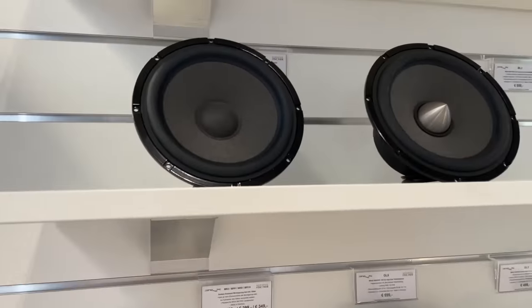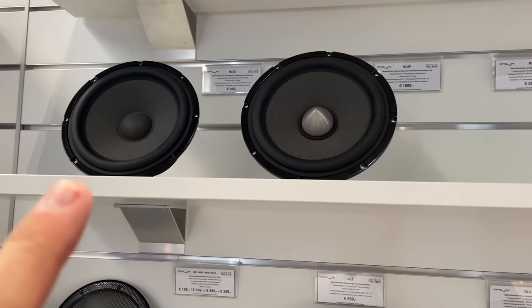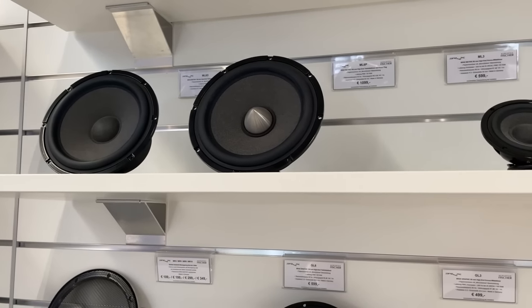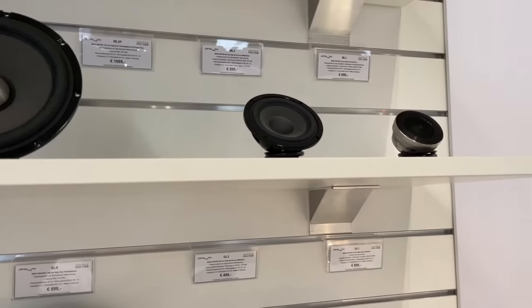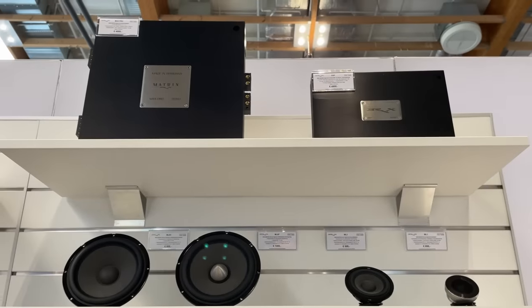Then the mid-bass drivers from Matrix. I heard the car yesterday with that driver in sealed box in the kicks. It was quite something, that's for sure. It made me think that I may have to try that. Big boys up there.